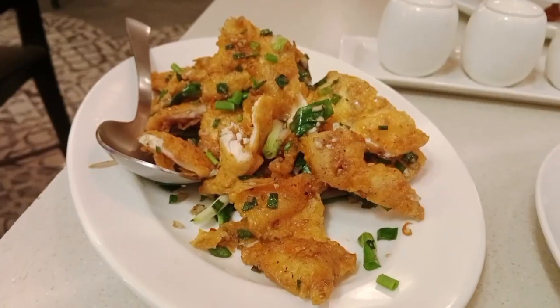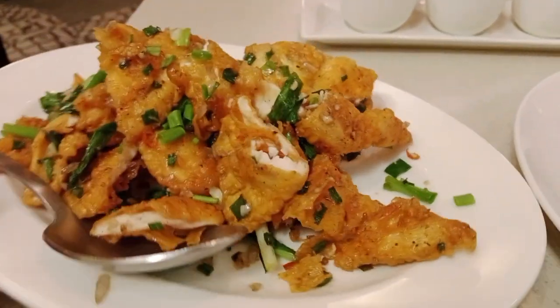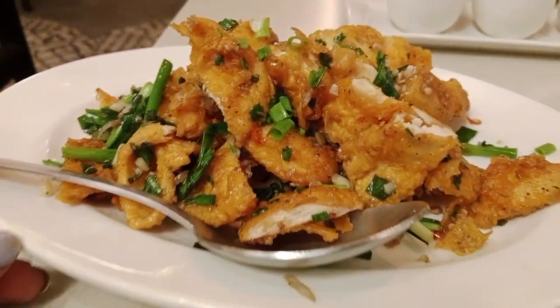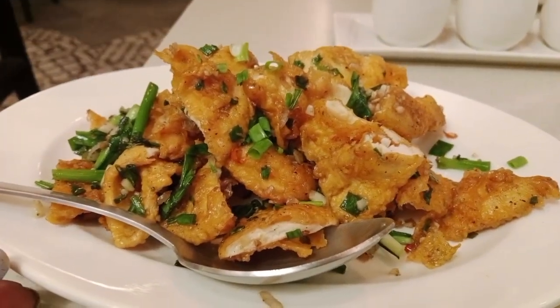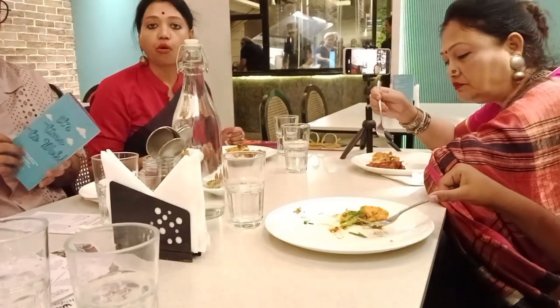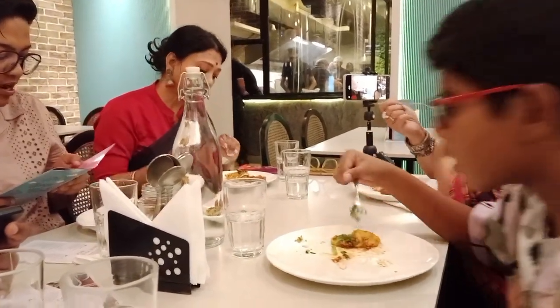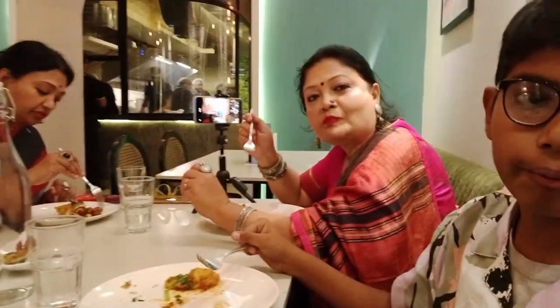Okay. Yes. Now here comes the latme kai chicken. Seems a good portion. Looks nice and looks yum. We'll have it in a while and give you the review. Everybody seems to be enjoying latme kai chicken. Shobai ke khub khushi tai to. So you will recommend this. Shobari khub bhalo lagche. So eta tai to.